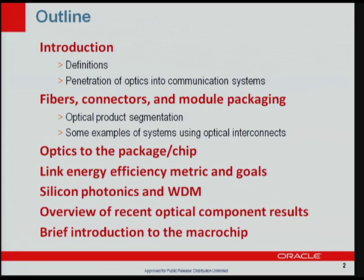So we would like to show some of the limitations of optics that we have today in terms of the fibers, the connectors, the module packaging, and you'll see that from how the optical components or modules are segmented. From that we'll look at three different systems: one bringing optics to the rack, another one brings optics to the board, and the third one is bringing optics to the chip. And these are real systems that have been built today, and we'll look at those.